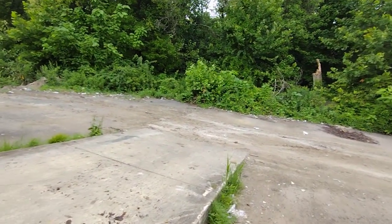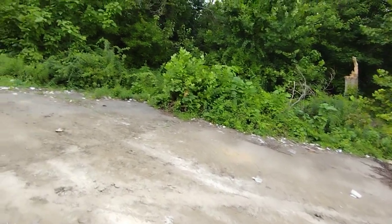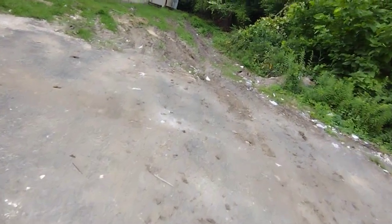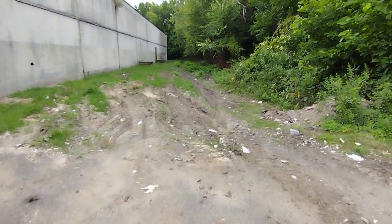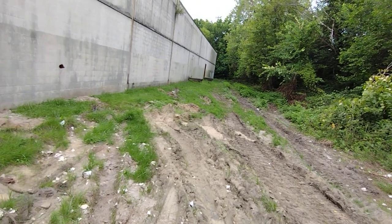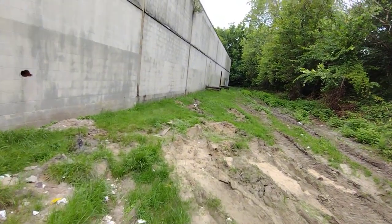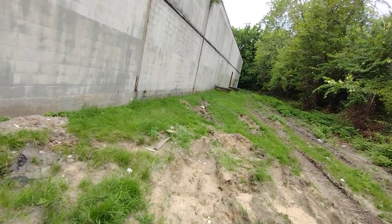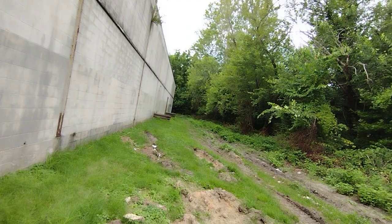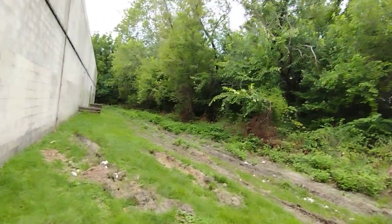Apparently things are going on here. Ooh, a tree fell down, or I don't know. And we have some earth moving happening back here. That didn't happen the last time we were out this way. It's been about a year and a half since I had that video with the drone footage. That is my most popular video.